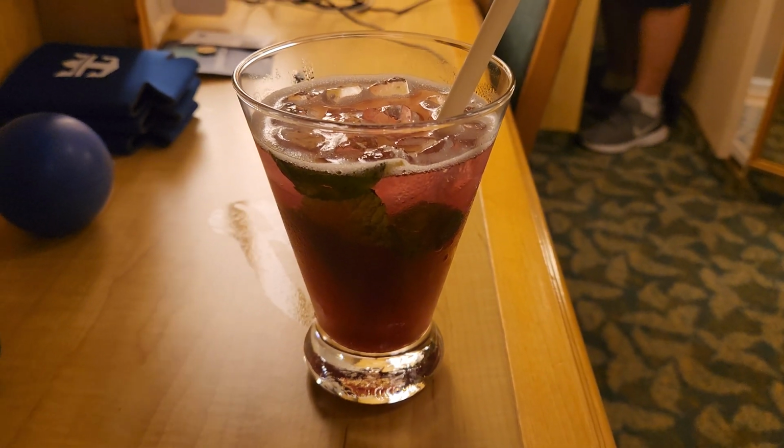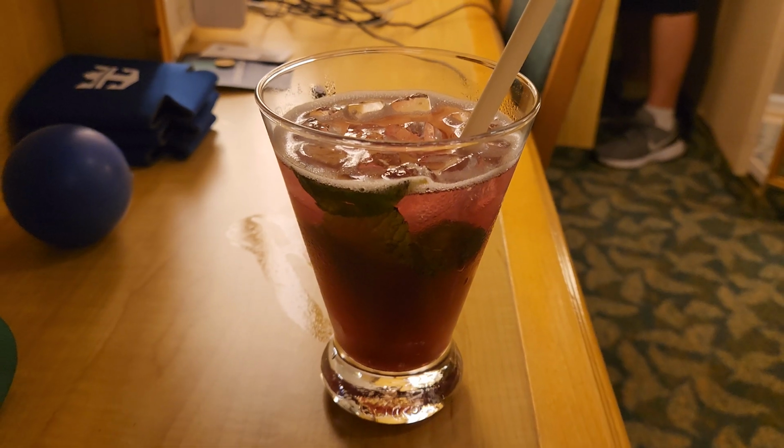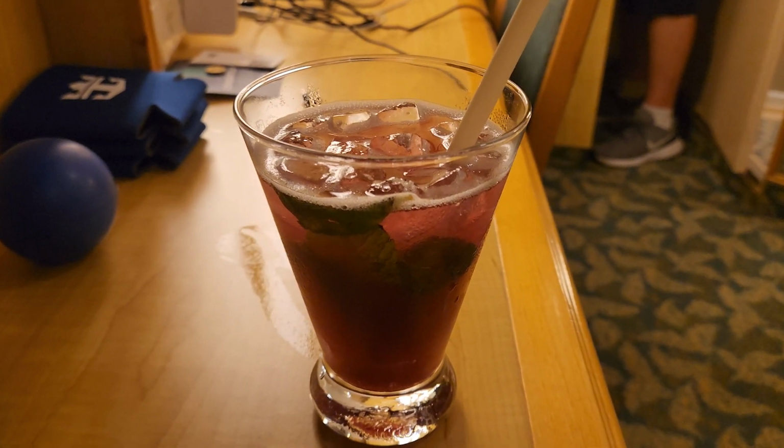One of my favorite drinks on board is the Mint Berry Delight. It is fabulous. It's easy to drink. Highly recommend it.